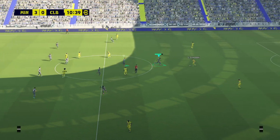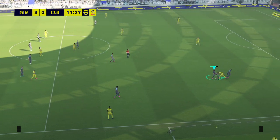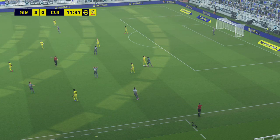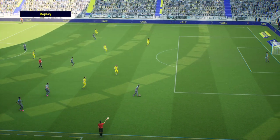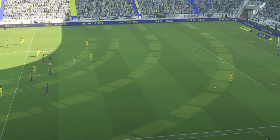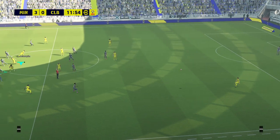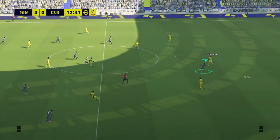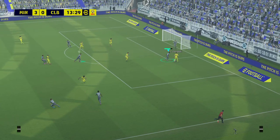3 without reply. This is becoming a stroll. Well, it's been an absolutely fabulous spell for them, and they're starting to look unstoppable. There could be more on the way. I think that's offside. Yes, it is. Lobbed in behind. Gets away from his opponents.